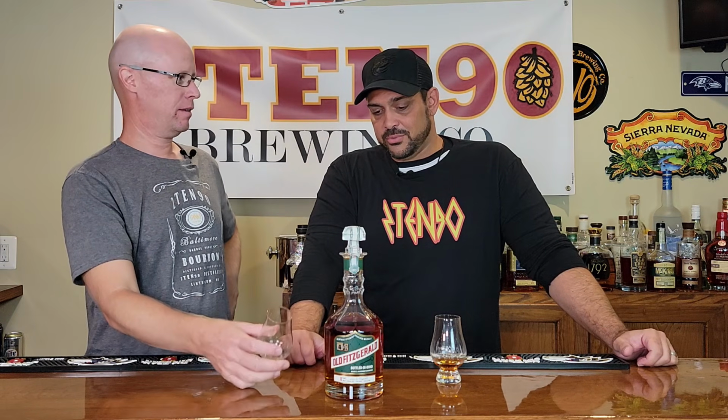I would pay great well over MSRP for this. I'd probably, like you said, double. Either way, it is awesome. Not to mention, it's a gorgeous decanter that it comes in.